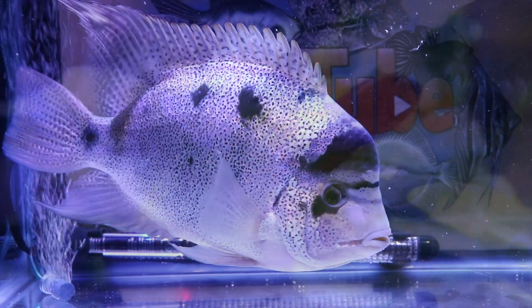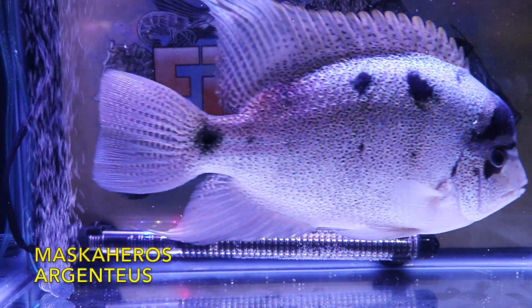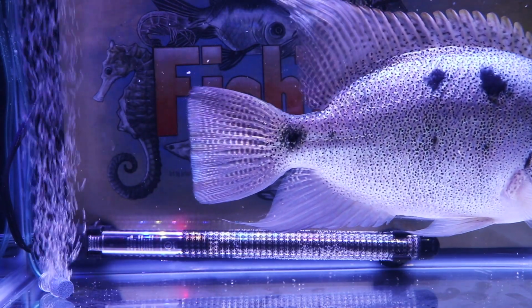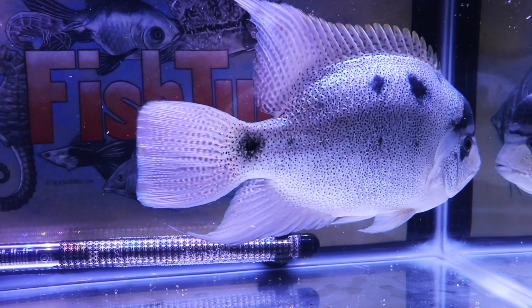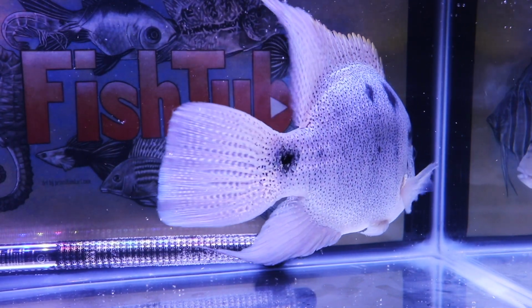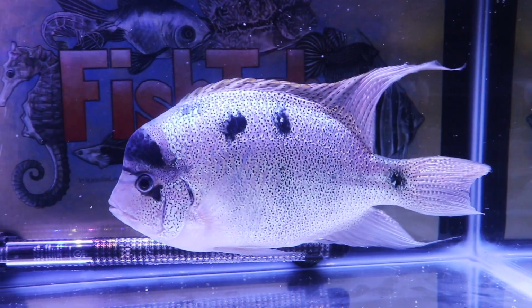Perhaps one of my favorite fish that represent this the best is this Argentea. This is an absolutely awesome fish that was brought into the GCCA Bull Show not very long ago, and it is absolutely a showstopper. Just a really good representation of how cool the colors can look on a South or Central American fish.